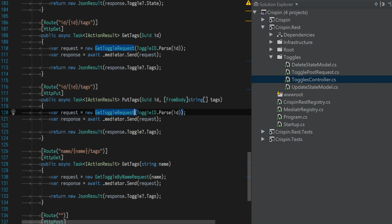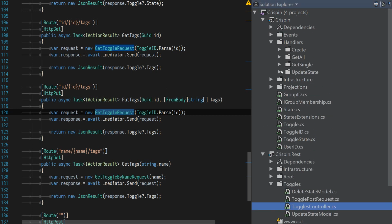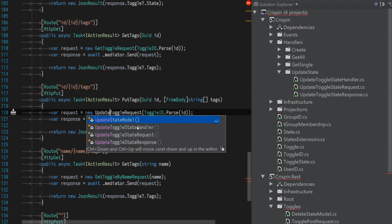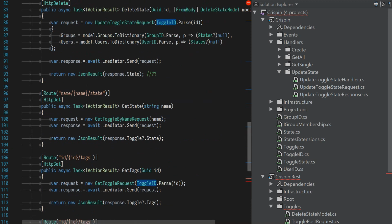So, given a string array, we want to do a new. Now, our existing handlers, state is an update toggle state handler and an update toggle state request. So we'll use that same style. We'll call it an update toggle tags request. Take the toggle ID, and how do we handle that?